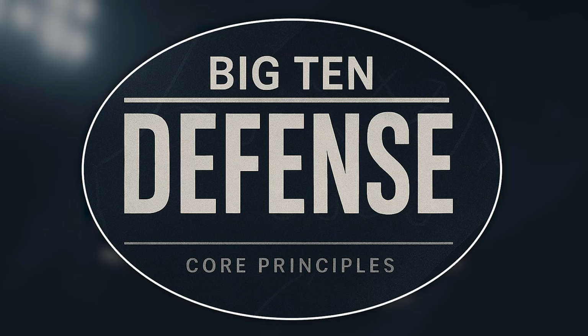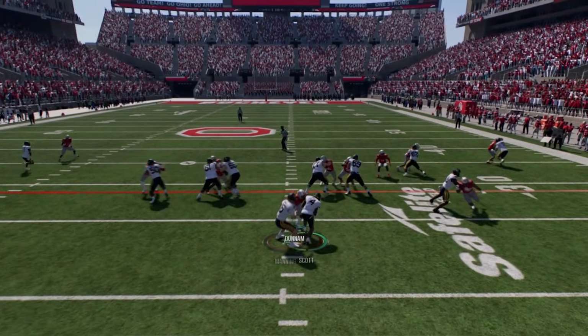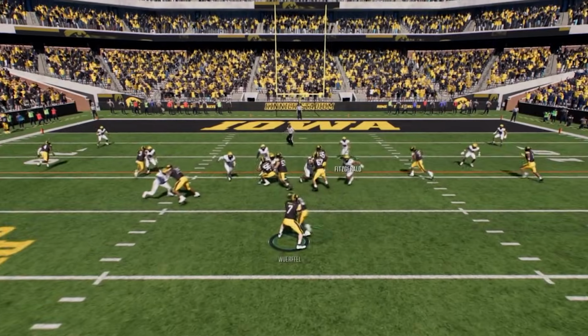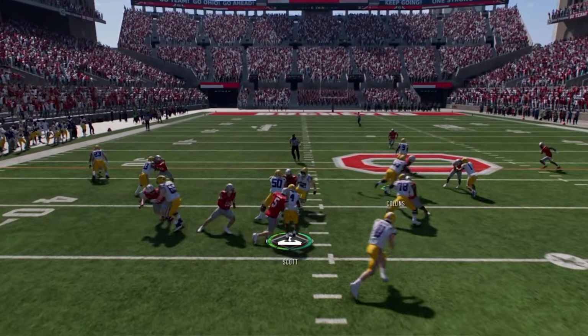Okay, so now we're going to go over the principles of this Big Ten defense, and these are going to run through all three of our main defensive schemes. So first, we want to dominate the line of scrimmage. These defenses are built from the front with athletes who can control the run game, collapse the pocket, and absolutely wreck blocking schemes. All three teams in this system fielded dominant front sevens that set the tone early and forced offenses to get into 3rd and long.